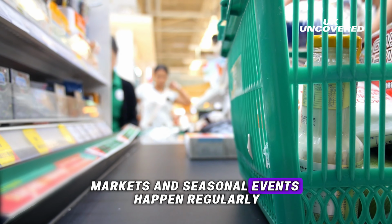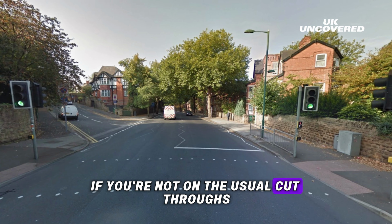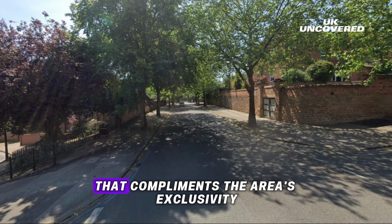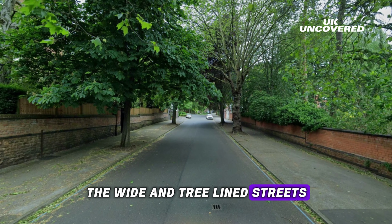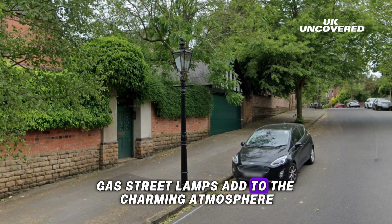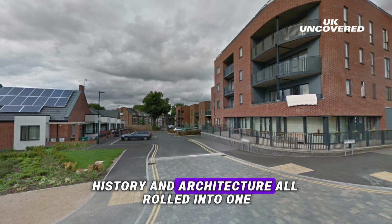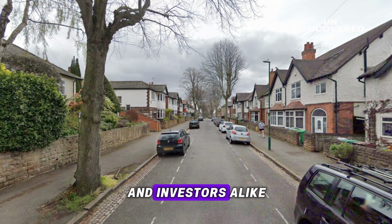Markets and seasonal events happen regularly. The estate is generally peaceful if you're not on the usual cut-throughs, and you can be in town in just 10 minutes. One of the best features of the park is the private road network that complements the area's exclusivity. The wide and tree-lined streets are ideal for quiet strolls, while the antique gas street lamps add to the charming atmosphere. Overall, the Park Estate truly is a gem. Tranquility, history, and architecture all rolled into one. It's no wonder it's popular with homeowners and investors alike.